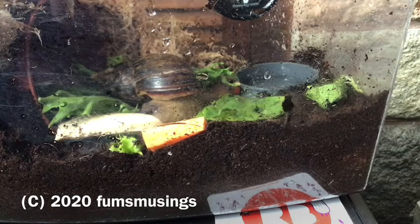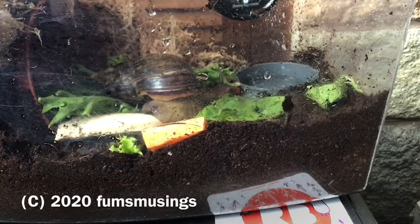But the ones I've listed so far, that gives you an idea of the sort of things you're avoiding. And obviously the vegetables that I've listed that I feed them gives you a good basis for a varied diet. But then obviously you can supplement with more things and different vegetables and give a wider variety of vegetables and things. But again, it's just a case of doing your research.